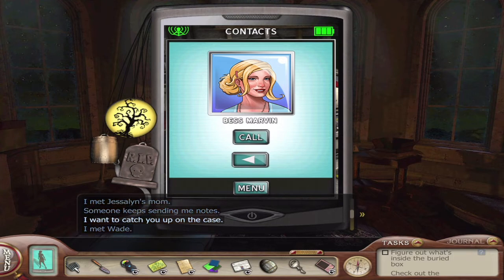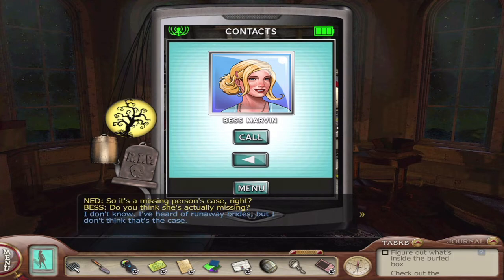I want to catch you up on the case. So it's a missing persons case, right? Do you think she's actually missing? I don't know. I've heard of runaway brides, but I don't think that's the case. If it's a missing persons case, why aren't the police taking care of it? Well, they are, but since she's an adult, there's only so much they can do. Ned was telling me about the ghosts out there. Do you think maybe they're related? Actually, I believe in this ghost.